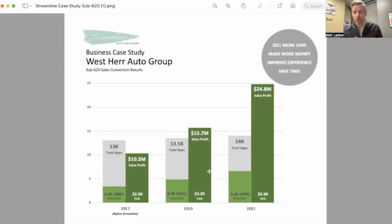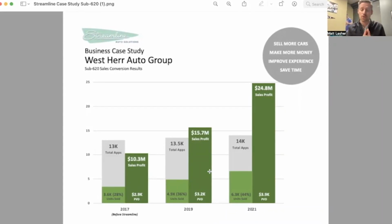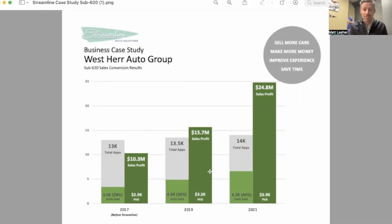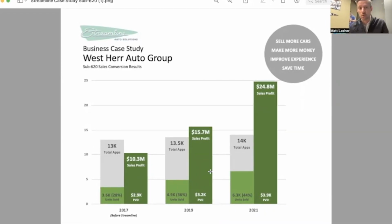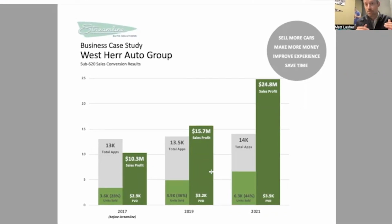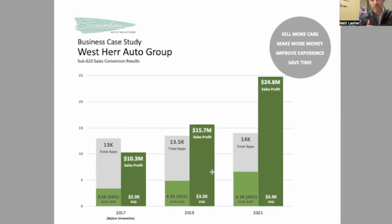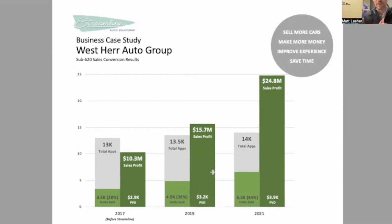One of the reasons I'm so bullish about Streamline is this case study right here. This is West Her's real business results looking at sub 620 FICO scores, sales conversions from 2017 to 2021. It's very, very compelling because what you'll see is that the total number of applications or opportunities didn't really change, pretty flat between 13 to 14,000 across that 5-year period.